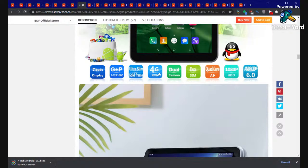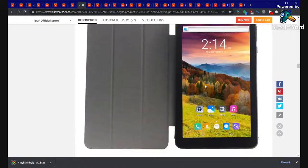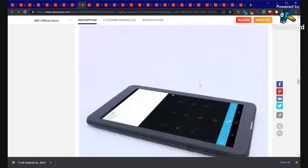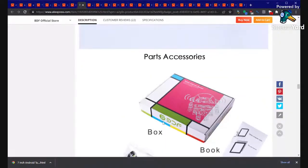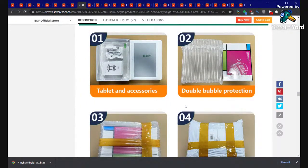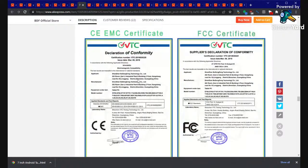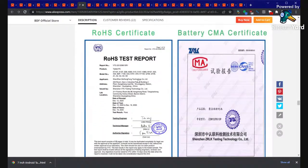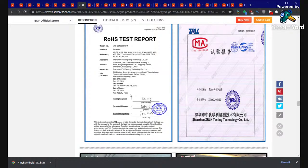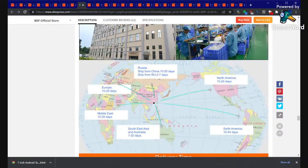Ultra SIM, 4G ROM, dual camera, dual SIM, quad core A9. What's an A9? I know a Samsung Galaxy A9, but what is a, what? I don't know, whatever. What? Double bubble protection. Double bubble protection, adhesive tape fixation, packaging label complete. Okay. A33, okay. What the heck?